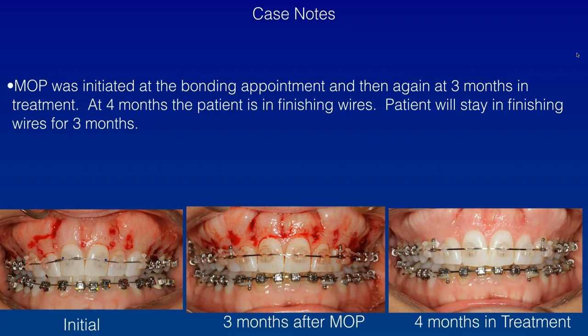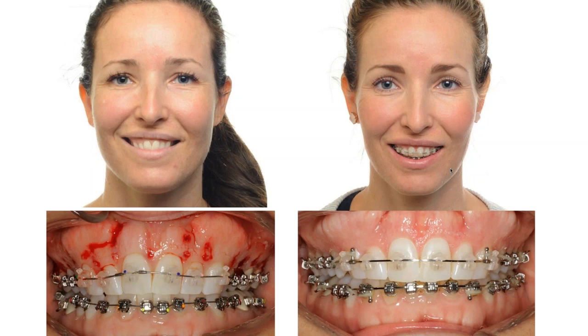And patients will stay in the finishing wires for probably longer than 3 months. We'll probably be in them 6 months. So initial, at 3 months we re-perforated, and at 4 months we're in our final wires, and we're working on arch width. You can see what's happened here. She's at 4 months into treatment. We're getting some arch width, but we're nowhere near where we want to be, so we keep working.